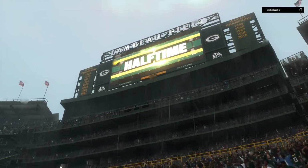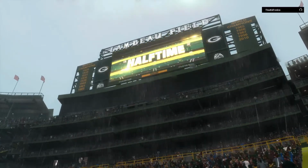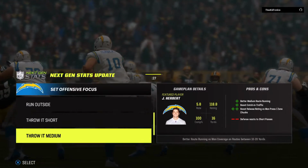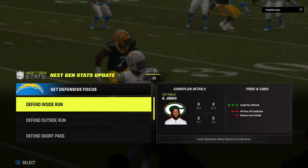So we're at halftime here at Lambeau with the Packers taking the lead to the break as we send you down to Orlando where Jonathan Coachman has our EA Sports halftime report. Coach.